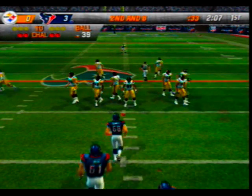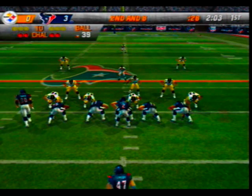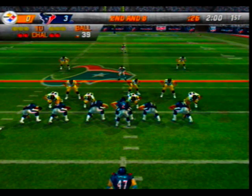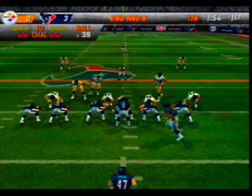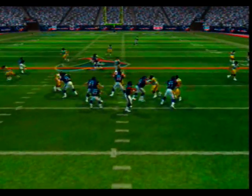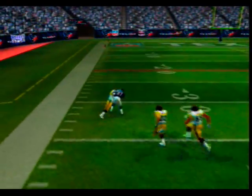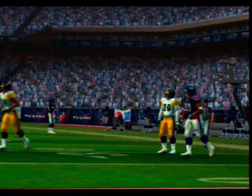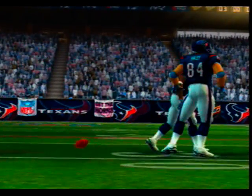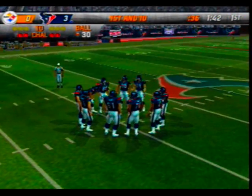Ball on the 39-yard line. The Steelers come out in a nickel package. Stepping up, rolls left with the throw. Nixon comes up to make the play at the 30-yard line. He brings it in for a big gain. Almost every wide receiver gets better at running routes as they get older, and this guy's no exception.